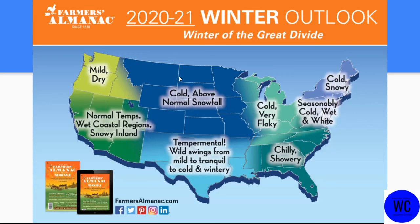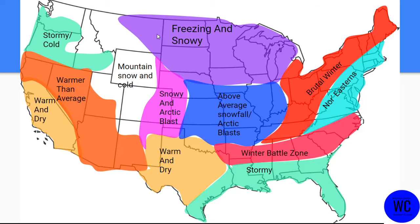Up here in this dark blue region, it says cold and above normal snowfall. And this goes from the northern areas all the way down to southern Colorado, southern Kansas, southern Missouri, and stops before Arkansas. Now, this is pretty much spot on with what I had.